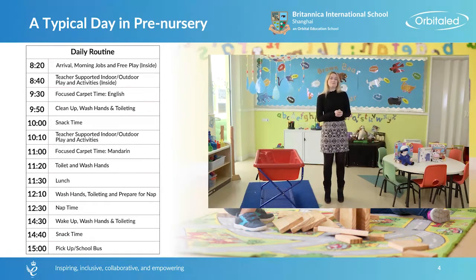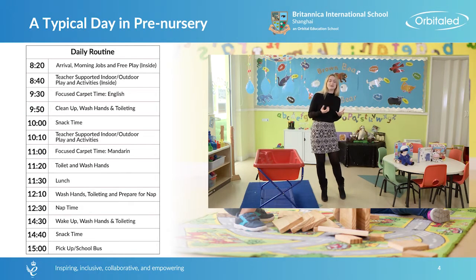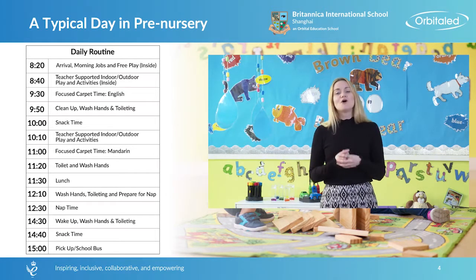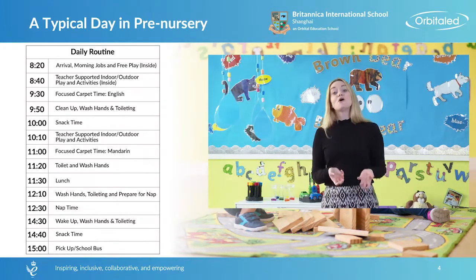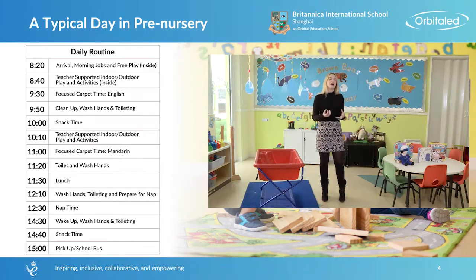The first one is in English. This is where the English teacher is teaching them around the topic they're learning. It may be through song, dance, literacy skills, pre-storytelling. Our second carpet session is with our Mandarin staff. Now, our Mandarin staff work alongside our English teachers to ensure that your child is learning the same concepts in Mandarin as in English. Then later, we go to have our lunch.